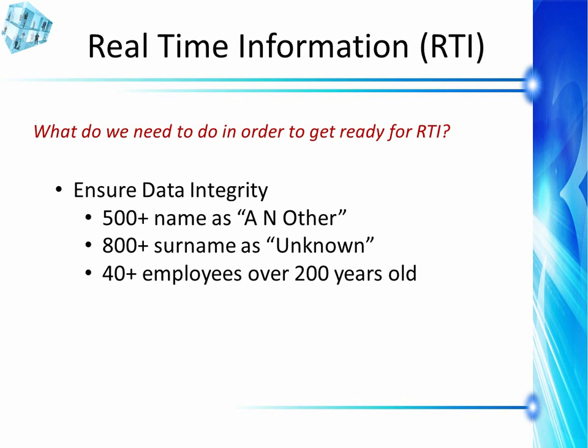This is crucial because once RTI becomes mandatory, HMRC will force those employers to correct their data. And remember that HMRC can apply fines for late or inaccurate submissions. So employers need to ensure that their data is correct.